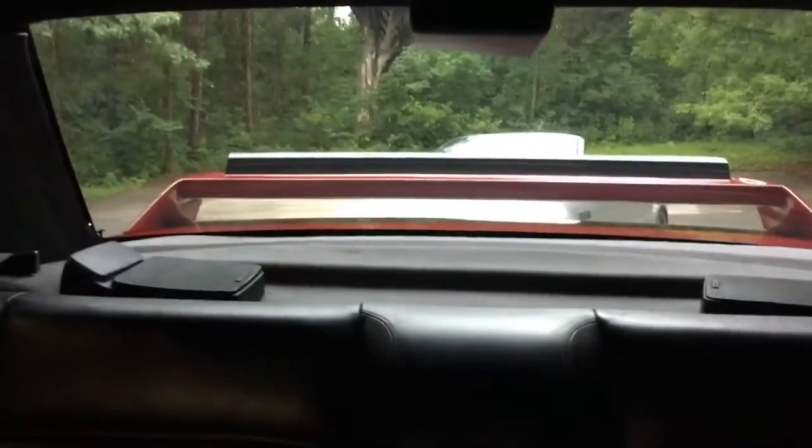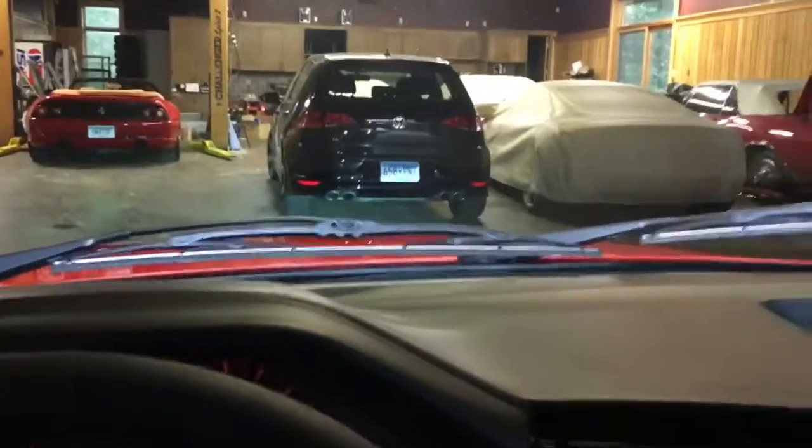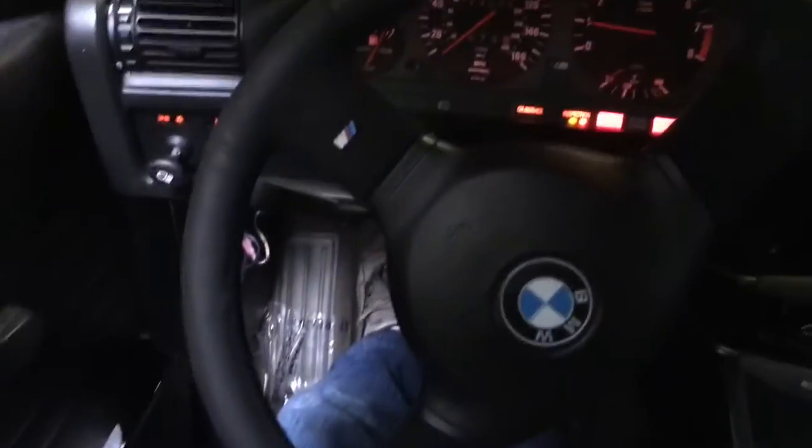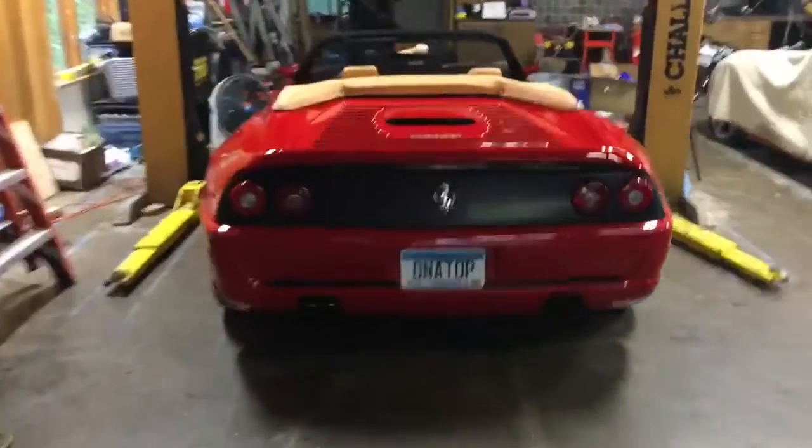Gonna get a bit tricky. Move both the cars. I gotta pull this one behind the R8 and then pull the Ferrari behind the Golf R. I think I gotta set the camera down, so I'll come back to it. No power steering is a little tough. Great success. That is a pretty car.